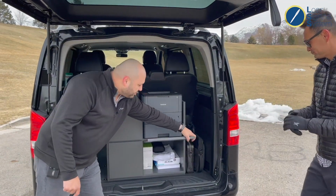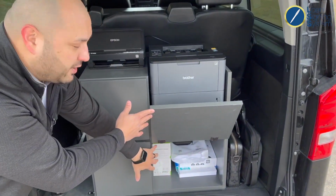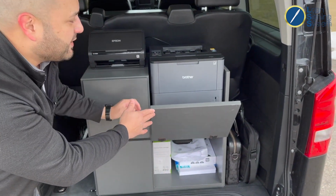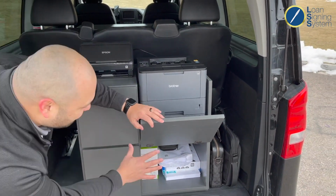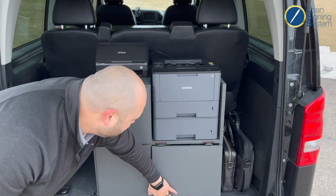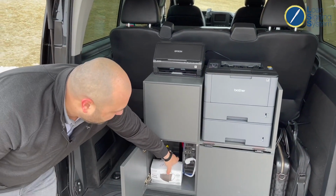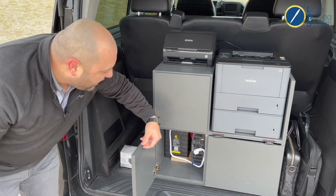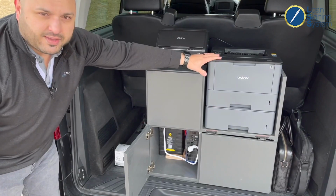If you go to the bottom underneath the printer, I've got extra paper, and also extra toner and drum for the printer, because the last thing I want to do is have a mobile office and then run out of toner. So I've got that down there. And then if we go here to the next drawer, I've got some extra masks as well. And this is where I have my battery and inverter to power everything up here.